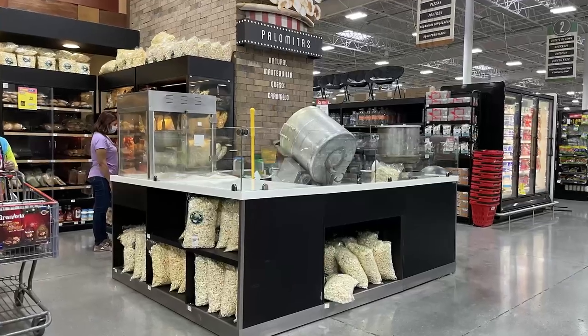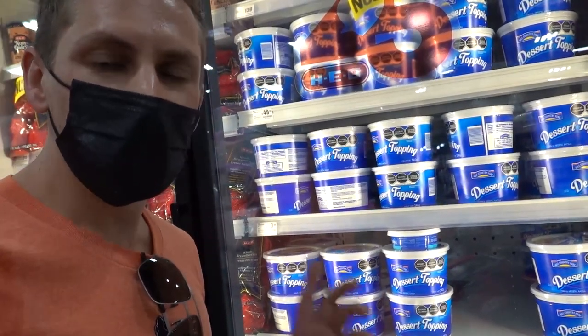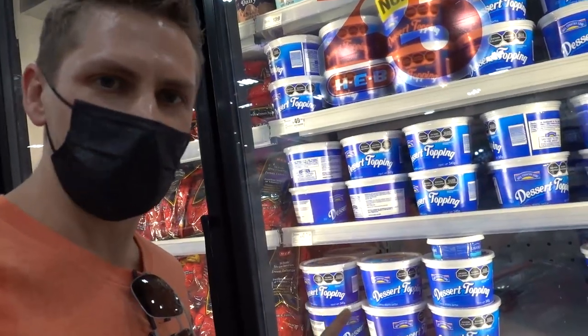This is pretty cool. They have a whole popcorn section where they pop their own popcorn here and bag it. I like that. Doesn't seem like they have a big selection of popcorn left, because the store is really, really busy right now. You know what I just found that I don't think I've ever seen anywhere in Mexico before, and I included in that video, is Cool Whip. This isn't the Cool Whip brand, but I'm pretty sure this is an off-brand Cool Whip.